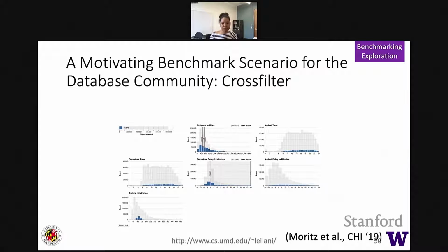Because of the real-time nature of cross-filter, it's arguably one of the most demanding scenarios for data exploration. So if database systems can support this, they can support just about anything. But on top of this, because we need results to appear near immediate, we need to have some kind of way of tracking this when we run our benchmark. So what we did was we adopted an order of magnitude threshold of 100 milliseconds from the literature.